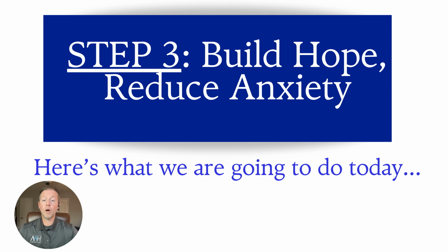Step 3, build hope and reduce anxiety. Remember, this isn't a fun appointment that they've been looking forward to. Maybe their spouse has, but the person getting the test might be a little nervous. So tell them, here's what we're going to do today. We're going to do a test. We'll go over the results. If you're a good candidate for hearing aids, we can try some on and take a look at what a treatment plan would look like.